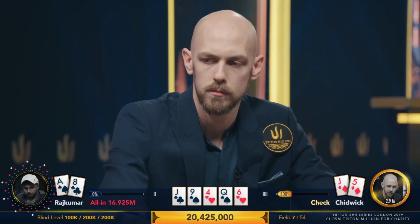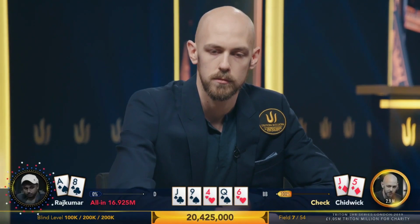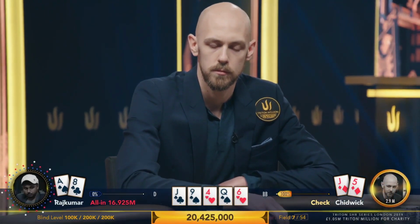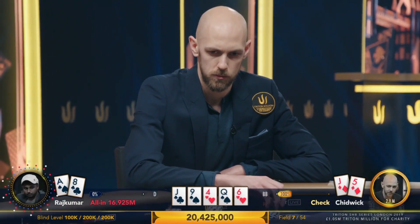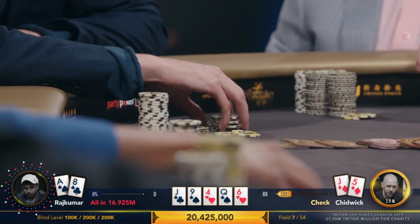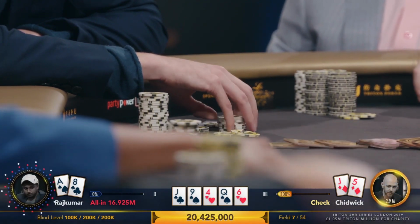This is very tricky because Vivek actually has a lot of value here. Queen 10s, king queens, queen X, of course. Of course, two pair plus, straights, 10-8, king 10. I'll tell you, there's a lot. There's a bluff. There's a lot happening, man. Chidwick is in the matrix right now, working it out, thinking about it.